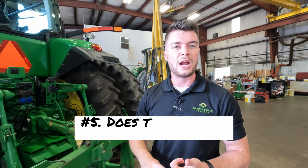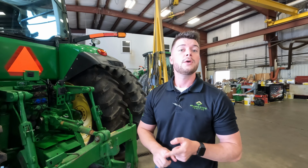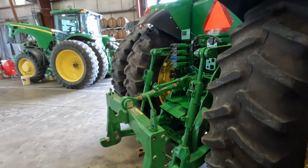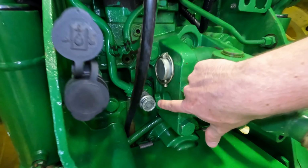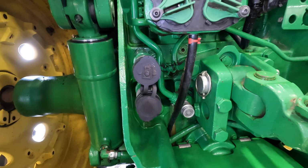So the 5th and final thing we want to talk about is, does this tractor you're looking at fit your application and what you need it to do on your farm? Things to consider: do you have enough remotes to run your planter if it's a planting tractor? Do you have K-Strain and Power Beyond, and so forth? Do you have a big enough hydraulic pump with enough flow to feed your implement?